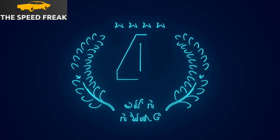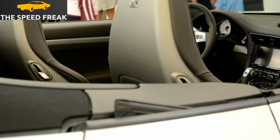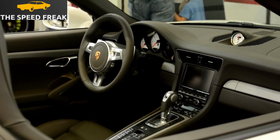The Cayenne has been awarded a 5-star safety rating from the National Highway Traffic Safety Administration, NHTSA. It comes standard with a variety of safety features, including anti-lock brakes, traction control, stability control, and airbags.